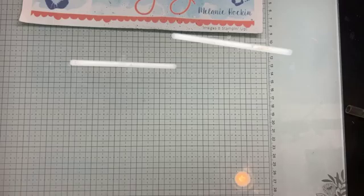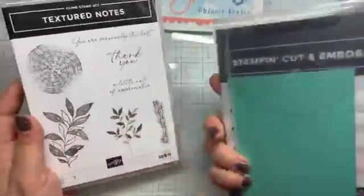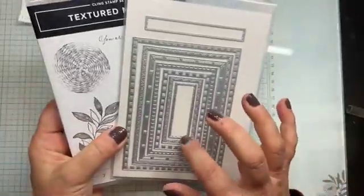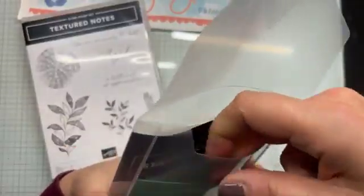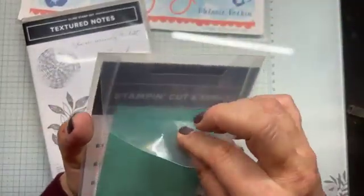There's 2 packs of paper. There's a bundle. Let me start with the bundle. It kind of sets the tone. So this bundle has these textured notes. Is it textured? No. What is this called? It is called textured notes dies.